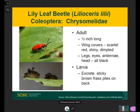And the larvae have a nasty habit of excreting their brown frass piles on their backs. And this is a protective mechanism to discourage predators from eating them. However, the research has shown that it doesn't work very well against parasites or parasitoids.